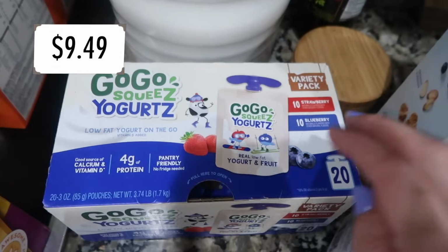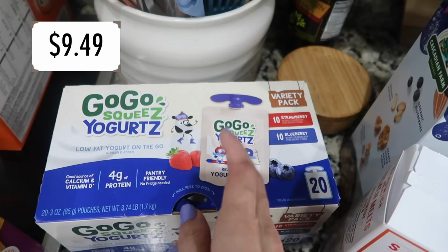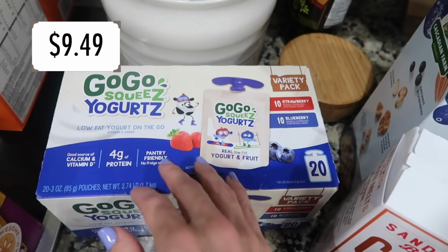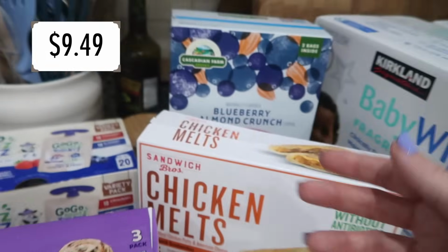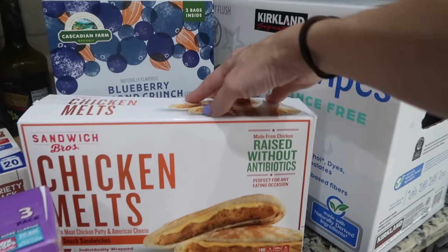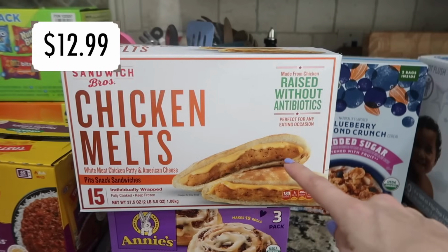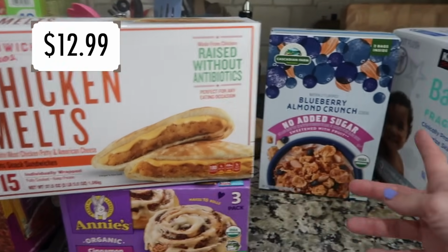I also grabbed some yogurt pouches. The kids love these. We have a ton of them. I feel like not too long ago from Thrive Market, I really stocked up on all of our pouches. So we're pretty good, but the kids do love the yogurt ones, so I grabbed some of those, and they're always a good price at Costco. The chicken melts, these go in the freezer. These are always a great snack for the kids too, and when I'm in a pinch, I can throw them in the kids' lunch boxes, and they can microwave them at school, the bigger kids anyway.